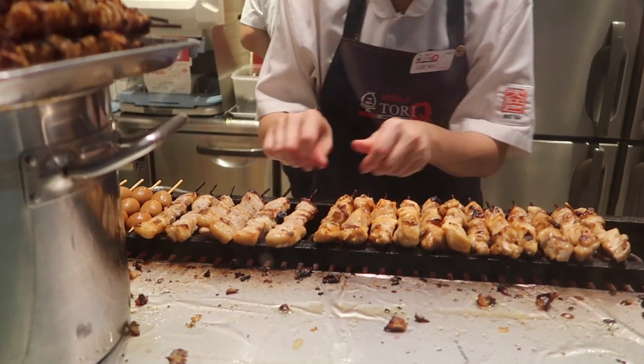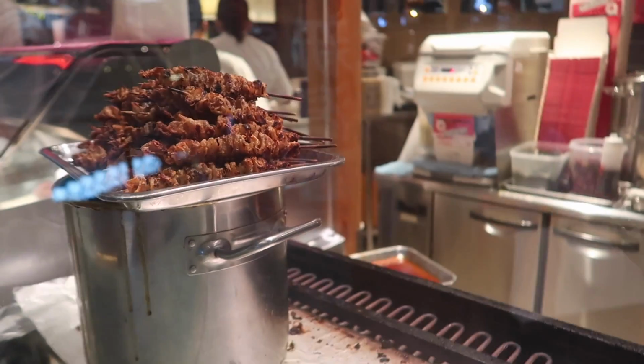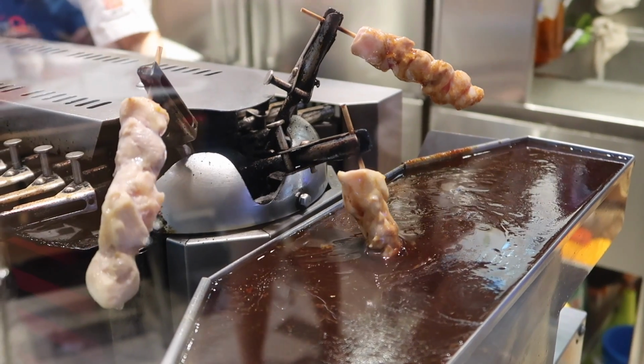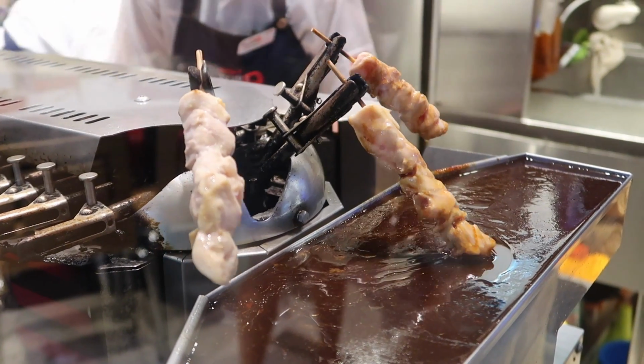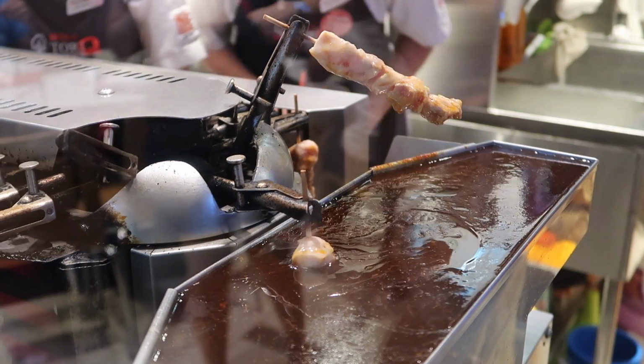Now another good thing about Tori Q is that you can actually watch them preparing and making all the food. They've got lots of different contraptions and machines to help make the food, to get each and every piece exactly the same as the one before. So let's try some Tori Q food.